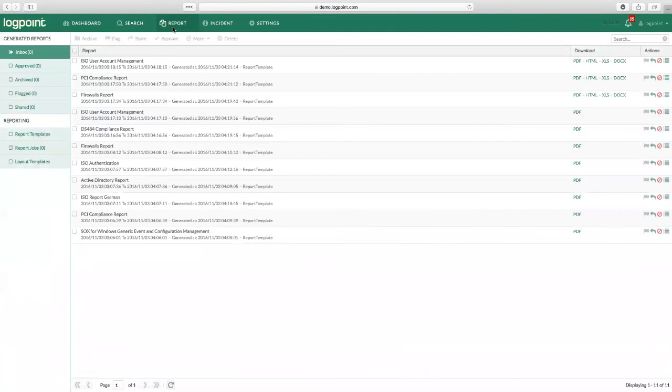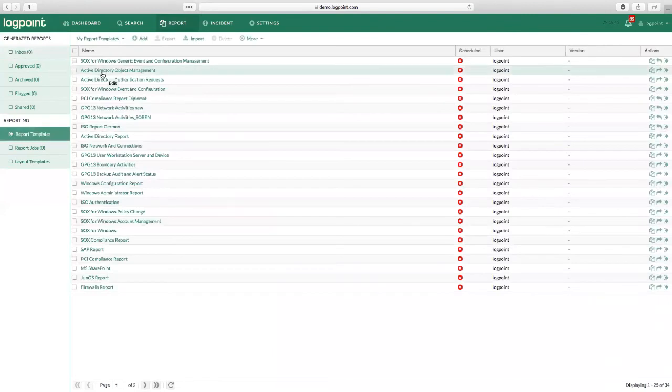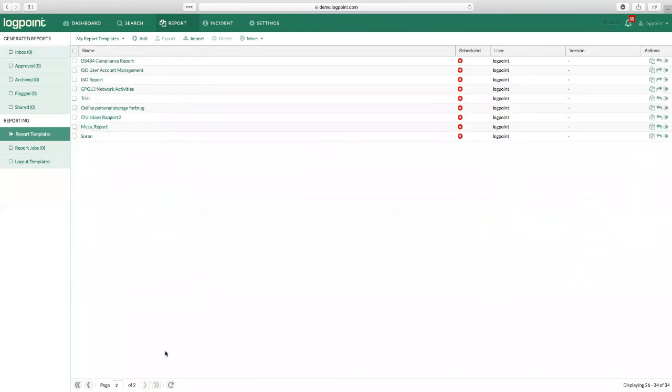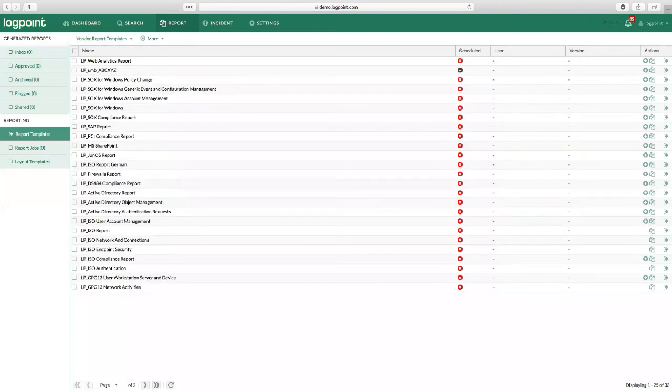On the reporting side, we have some in the inbox here, but just to give you an idea, we have some templates already there for you. So we have things such as, for the firewall, ISO reports, Active Directory reports, etc. Some GPG13, which is essentially Cyber Essentials now. And then in the vendor report side of things, we have some more, just Windows admin or ISO reports, etc. already brought in from here.